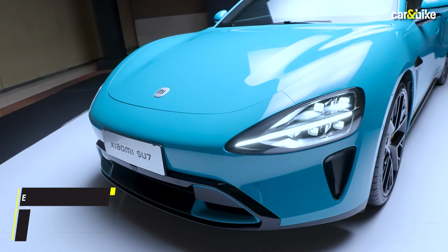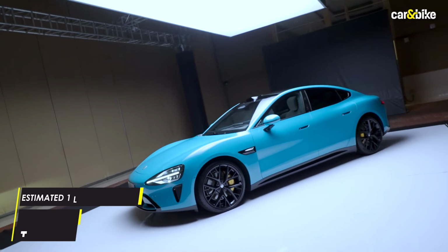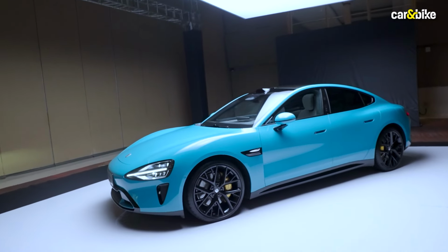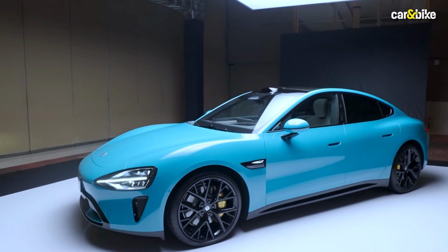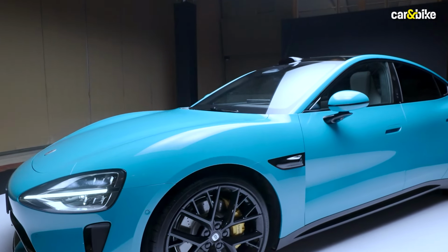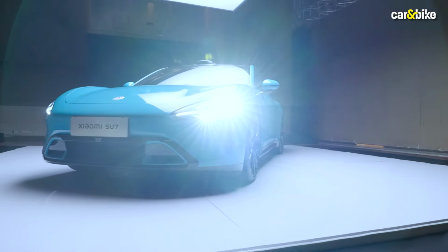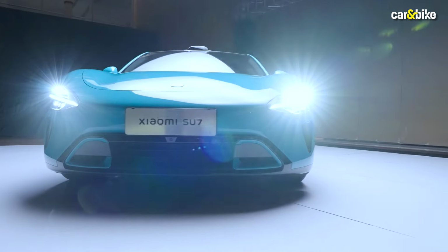With a growing demand in China itself for the SU7, it may make sense for Xiaomi to focus on their domestic market for the next couple of years at least. Xiaomi started selling its phone in India only after it was clear that it could also make them in India. So that alone could be a trigger for this car to be sold here as well. It already seems like great value for money.